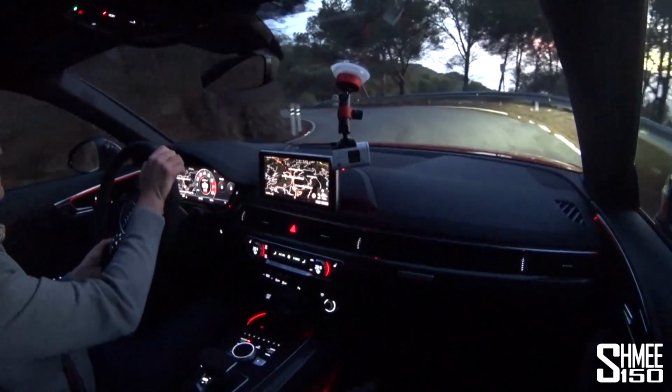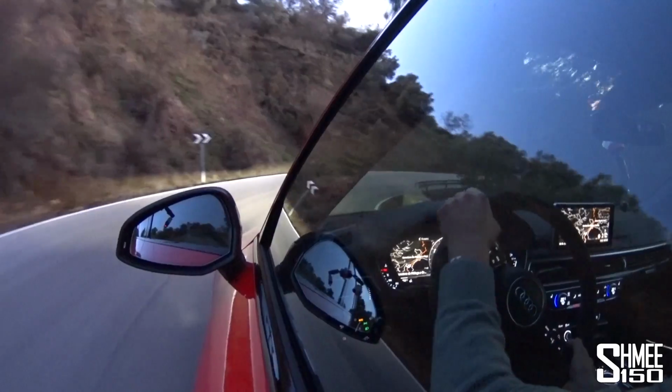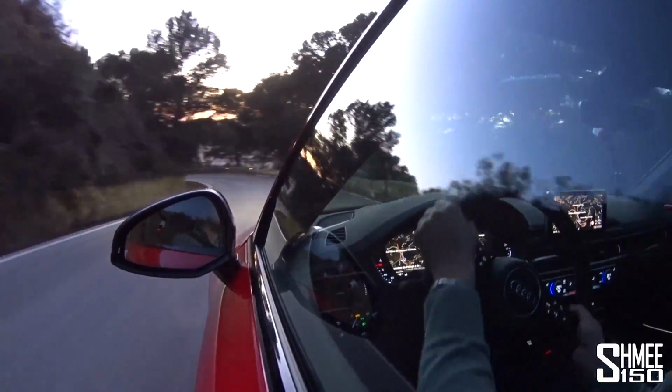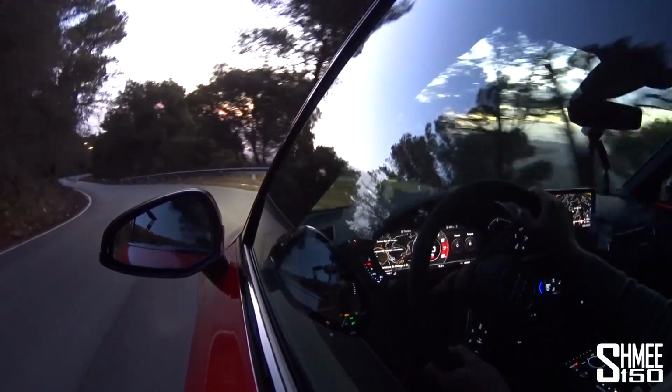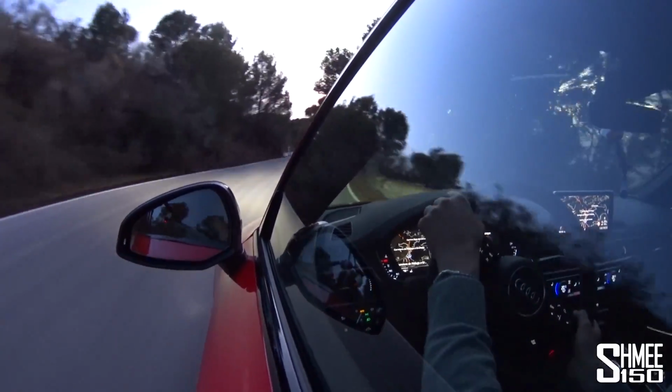Oh, it turns in nicely. I was just going to say I should wrap up, but for the weight, it does point in and turn and go surprisingly nimbly. There's a little bit of a feeling of washiness towards the end of the turn when you want to straighten it out again.